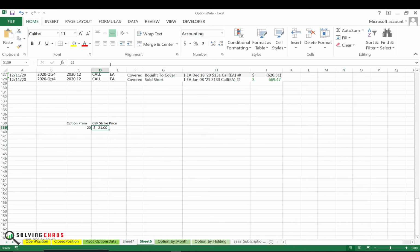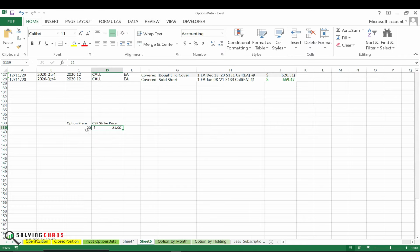And if you do this on a spreadsheet real quick, I'll show you what that means. This is the premium that you collect. Here's the cost. It's pretty simple. You divide what you collect by the price. Don't forget, you got to multiply by 100 shares. And there you go. It's a 1% rate of return. A little bit less than 1 for 1 week, okay?